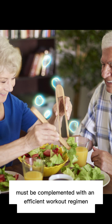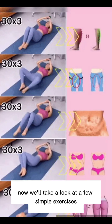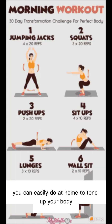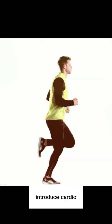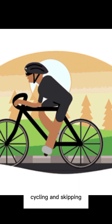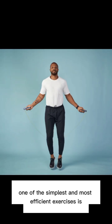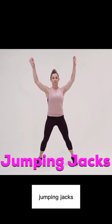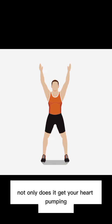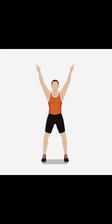Exercise. A good diet must be complemented with an efficient workout regimen. Now, we'll take a look at a few simple exercises you can easily do at home to tone up your body. Introduce cardio like jogging, cycling, and skipping. This gets your heart pumping, burning those pesky calories. One of the simplest and most efficient exercises is jumping jacks. Jumping jacks. Not only does it get your heart pumping, but it also targets fats all over your body.